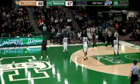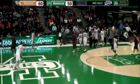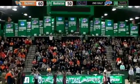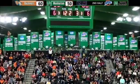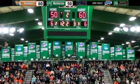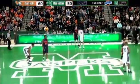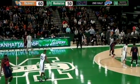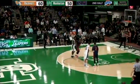It gets him within 10 at 60-50, and a timeout taken here by Steve Masiello with 12:25 to play. Again, that's a great job by Storrs following up with Richards after Richards missed the layup. His coaching staff this year as well. Manhattan trailing by 10, after that made three from Rashawn Storrs. Well, here's your answer. You're pressing. That's it.